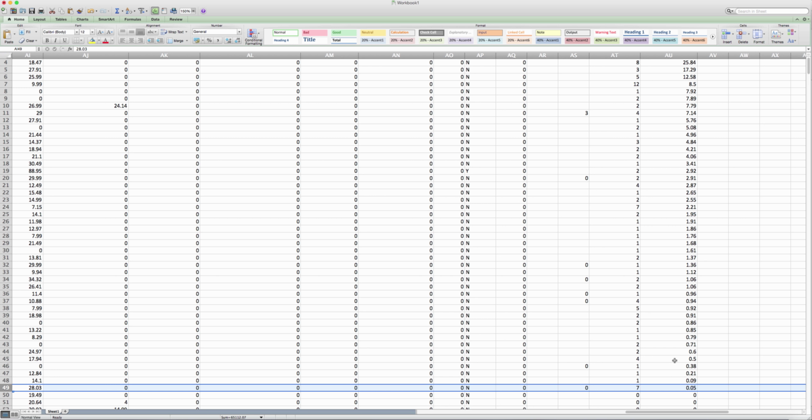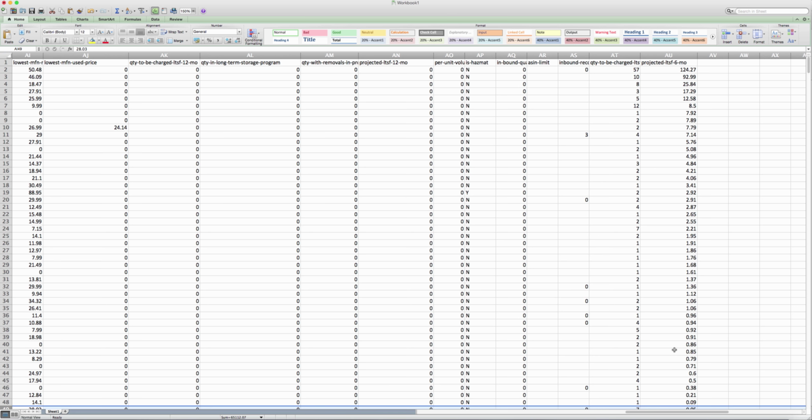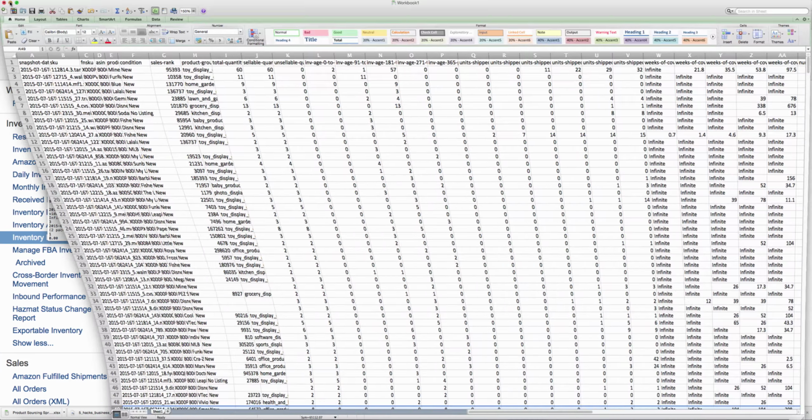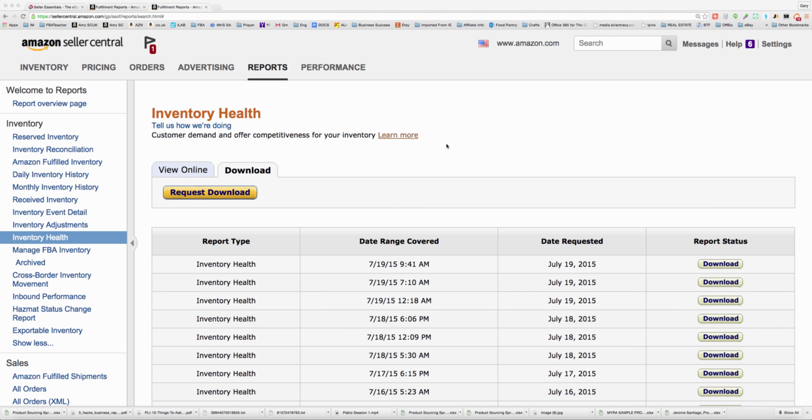But some of these we won't mess with having sent back. We'll just leave them in the warehouse probably because it won't make sense financially to do that. But some of these will definitely be getting sent back to us to avoid that long-term storage fee. So that's how you want to check using the inventory health report.